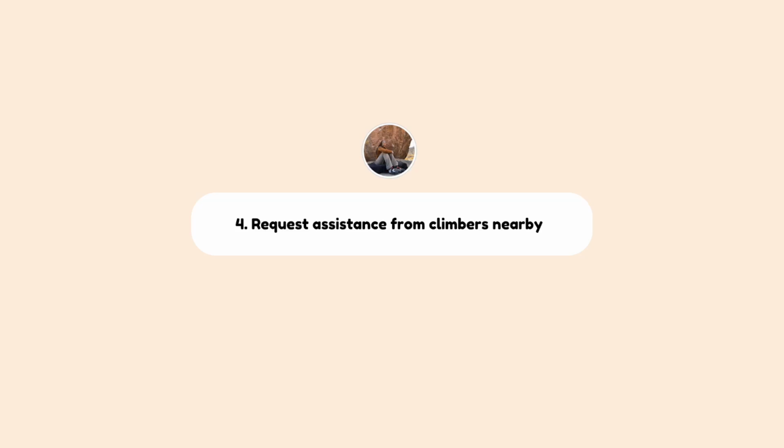Ensure personal safety. You need to prioritize your safety and the safety of others first. If there's any immediate risk of falling rocks or an unstable rock formation, move to a safe location and also away from the danger. Request assistance from climbers nearby. They might have first aid training or be experienced in dealing with outdoor climbing related injuries.